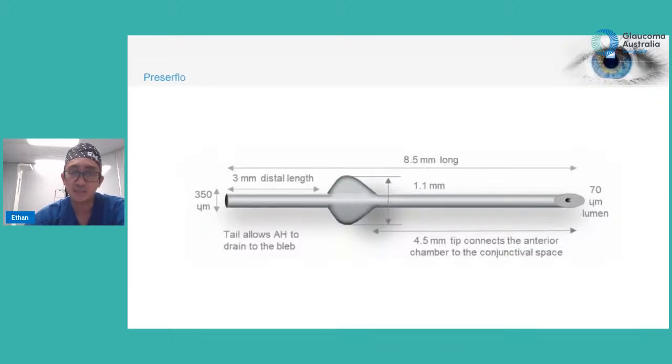And then lastly, this is the PRESERFLO. So this has only recently been on the market since March this year, but they've been using it in the UK and Europe now for about 5 to 10 years. There's a bunch of large studies that have come out in the last 2 to 3 years, and I authored one of them recently when I was in the UK, where we had data for about 18 months, and I did about 60 of these myself.